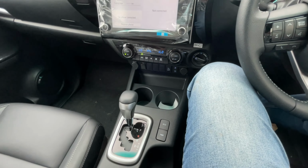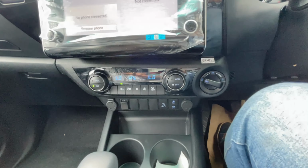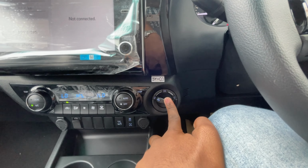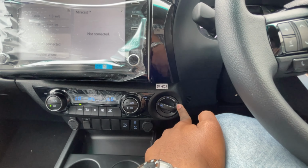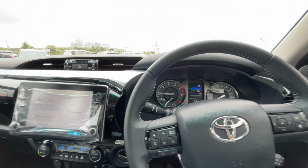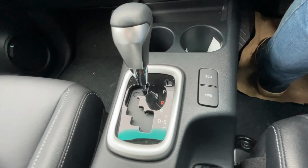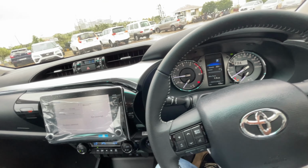And this is the automatic version that we are driving, and you get dual zone climate control and all that usual stuff that you get in a car. You have the traction control button here, and these are the modes that you can change here. That is, this is 2 high, 4 high, and this 4 low for whenever you get into off-road or anything. For now it is set on rear wheel drive. You have a power mode and an eco mode that you can switch between, and you have even got a sports mode in this. So that is pretty much what you can expect in this car.